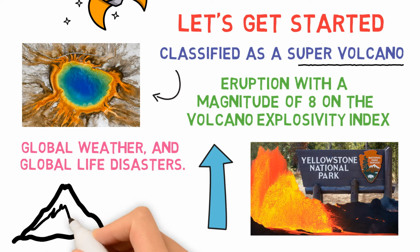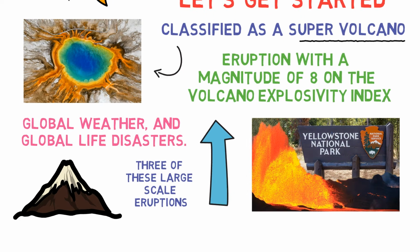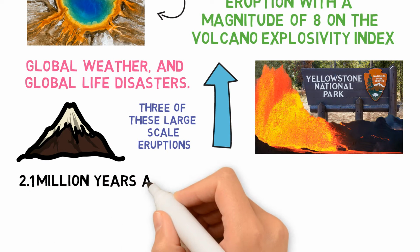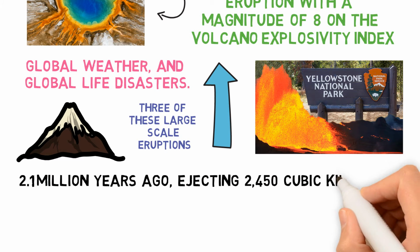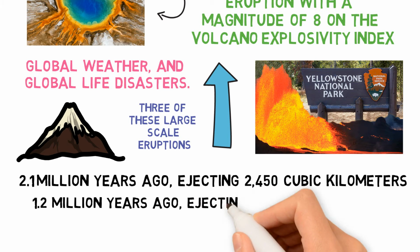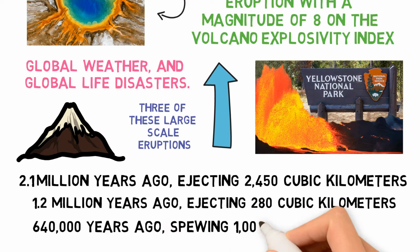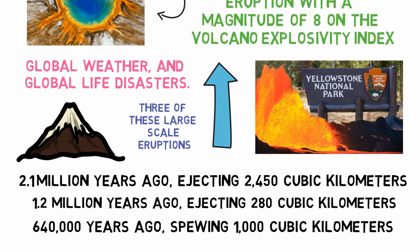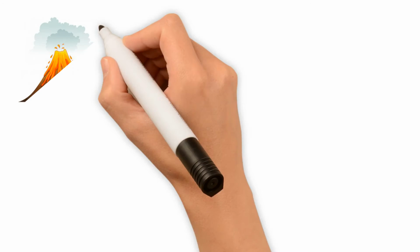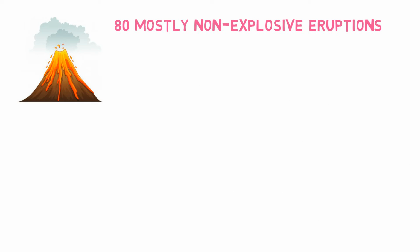This volcano had not only one, but 3 of these large-scale eruptions. The first took place 2.1 million years ago, ejecting 2,450 cubic kilometers of volcanic material. Another eruption 1.2 million years ago ejected 280 cubic kilometers of volcanic material, and the last was 640,000 years ago, spewing 1,000 cubic kilometers of volcanic material. Since its last eruption, the park has seen over 80 mostly non-explosive eruptions from the supervolcano.